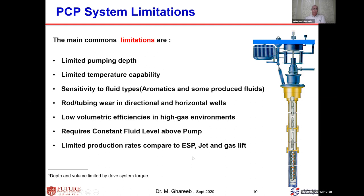Also, this type of artificial lift is limited in production if I compare it to ESP, jet pump and gas lift. These are three types of artificial lift usually used to produce high volumes of liquid. If I need to produce high volume, it's limited. I cannot reach the maximum production I can get with gas lift, jet pump or the ESP system and so on.